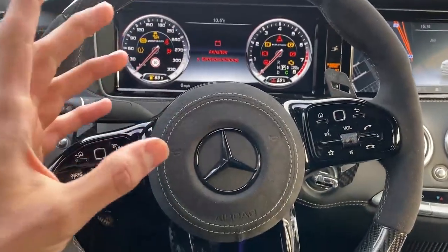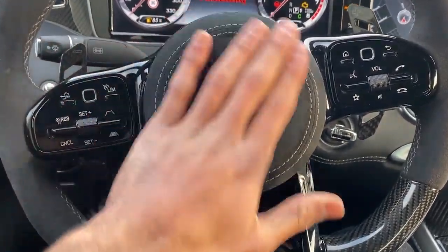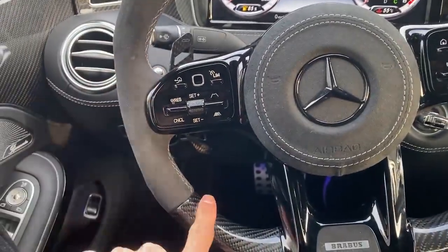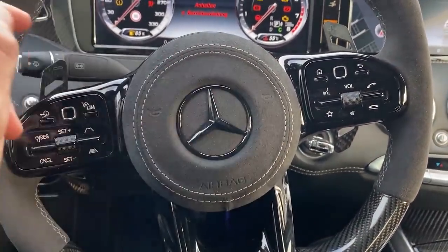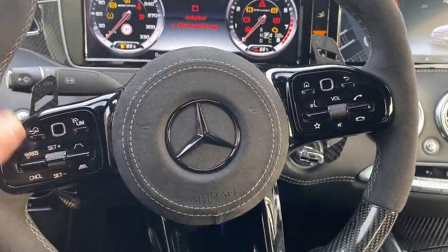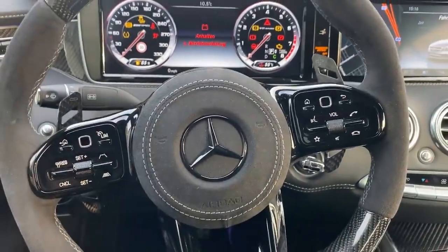Then something I really love about the steering wheel is the airbag cover. As you can see, it's fully finished in Alcantara. We have a gray stitching, which we also have on the steering wheel itself. Then we have the nice looking Mercedes-Benz star in black. Guys, this looks so nice. I love this. It also feels very, very nice. Instead of having the plastic, I would always recommend you guys just replace your airbag cover, definitely.